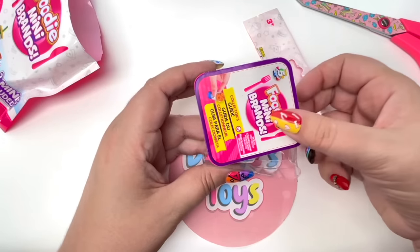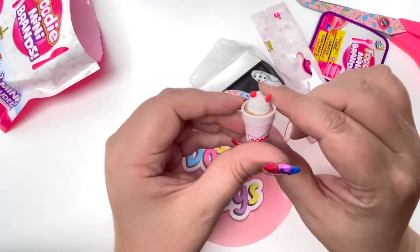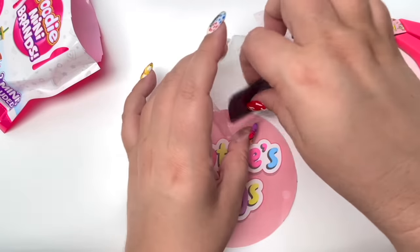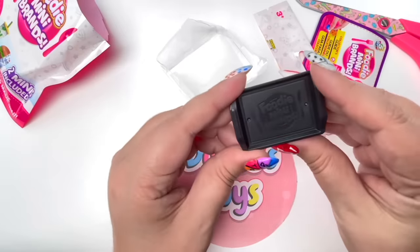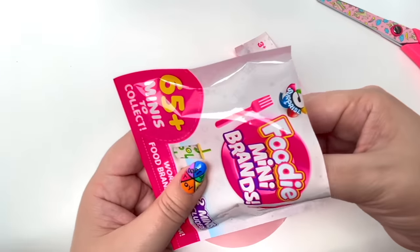One, two, three. Woo! Okay, so we have the Sonic milkshake, and I love the whipped cream. It makes it look so tasty. And of course, we got that cherry on top. I love that little detail. And we have the little Foodie Mini Brands tray. All right, here we go. This is so much fun, you guys. I really hope you're enjoying this video because I'm having so much fun filming it.